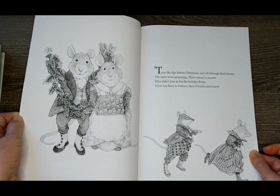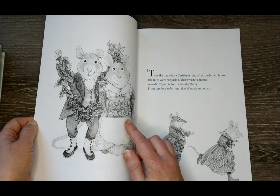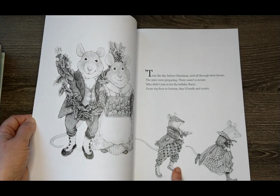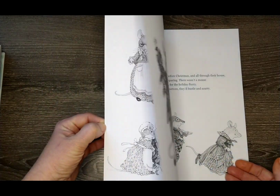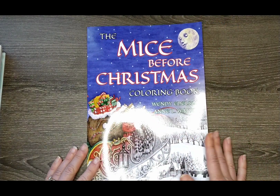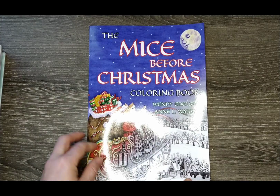But yeah, look at this. Look at the tray of cookies with the little mousies. So, so cute, the details in this. Okay, so I'm taking too long on that one. This is The Mice Before Christmas coloring book by Wendy Edelson and Ann L. Watson.